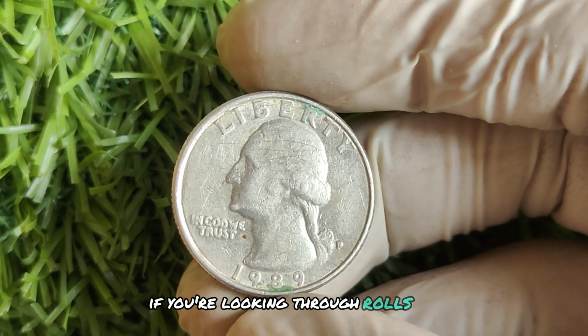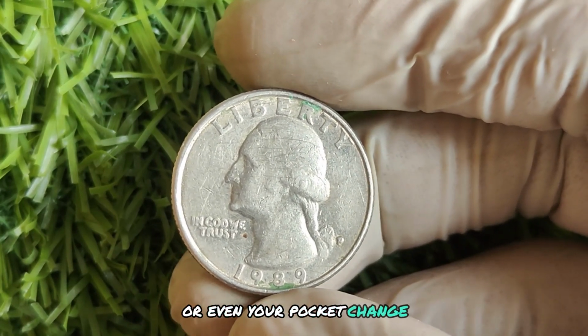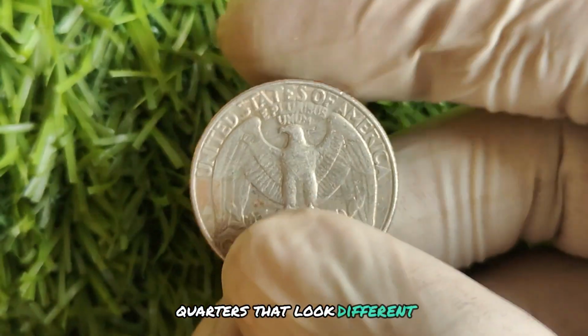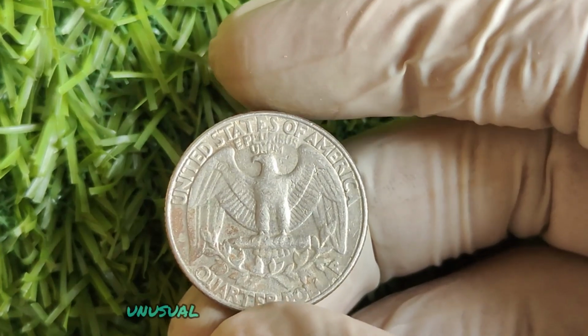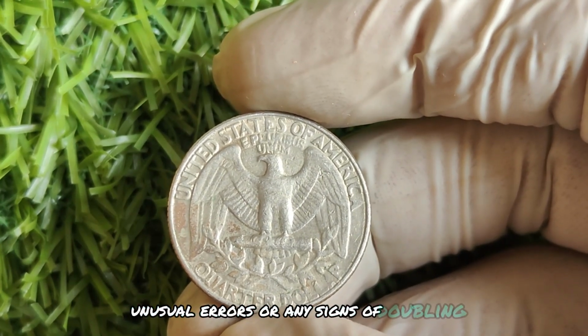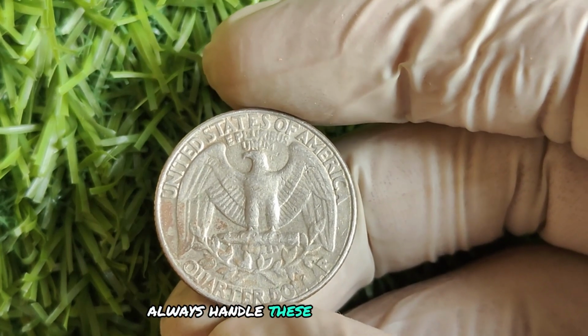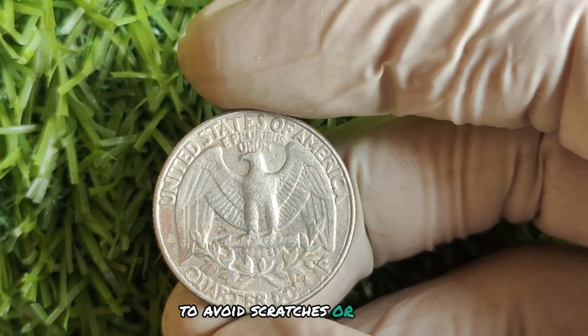If you're looking through rolls of quarters or even your pocket change, keep an eye out for any 1989 P quarters that look different. Look for sharp details, unusual errors, or any signs of doubling. And remember, condition is key. Always handle these coins carefully to avoid scratches or marks.